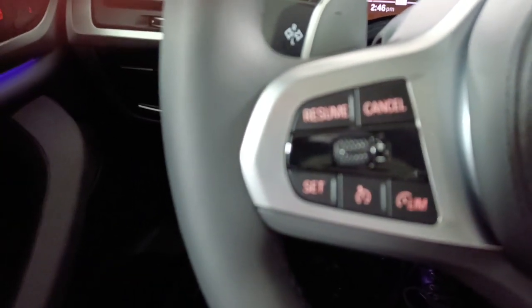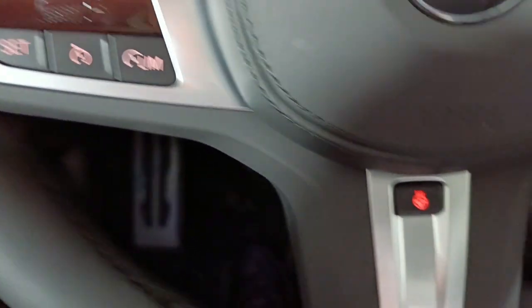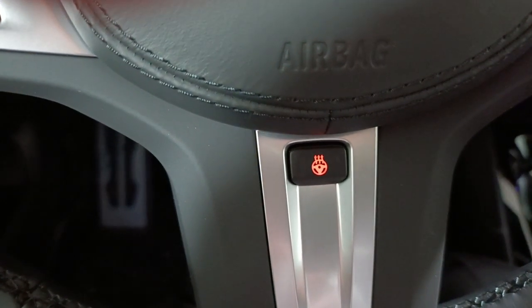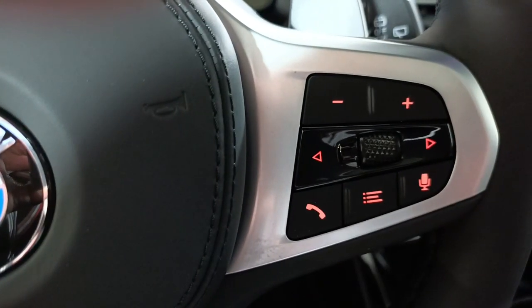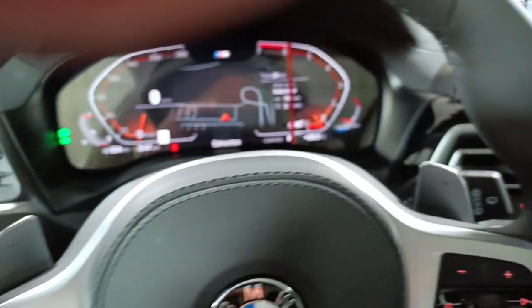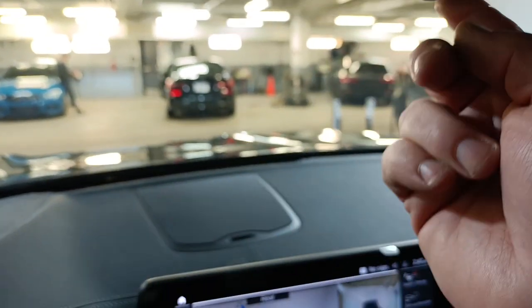Here we have the cruise control on the steering wheel, and they've moved where they put the heated steering wheel. There's the heated steering wheel button there, and the controls for both the radio and the Bluetooth. This has paddle shifters. It is an M Sport, so you can drive it spiritedly. There's the M badging. This one also has the quick programming garage door button feature.